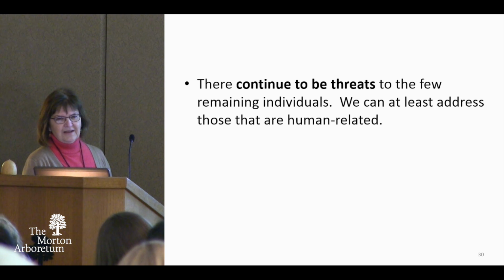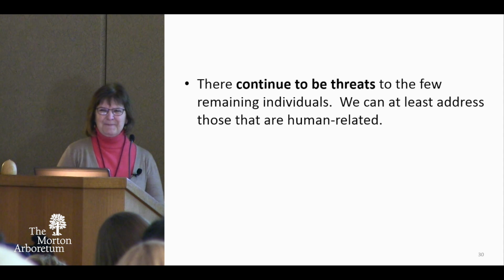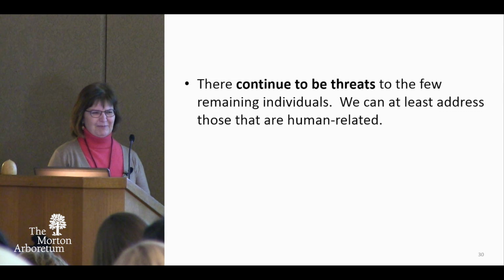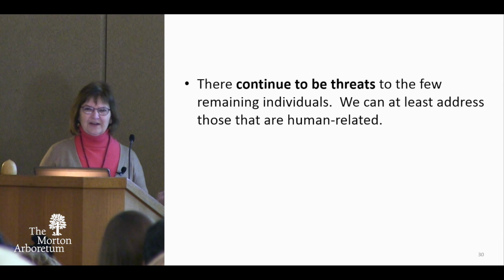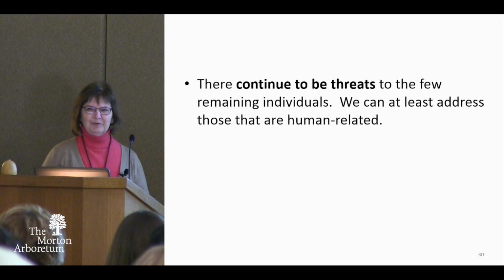And then finally, I'd like to make sure everybody understands that there continue to be threats. I know you like to collect acorns, but maybe not this one. It needs everything that it's got because there's so few left. So I just pass that along. We can do things on a human level. I mean, we can't change the climate. We're too late for that. But if we can protect it on a human level, that would be great.